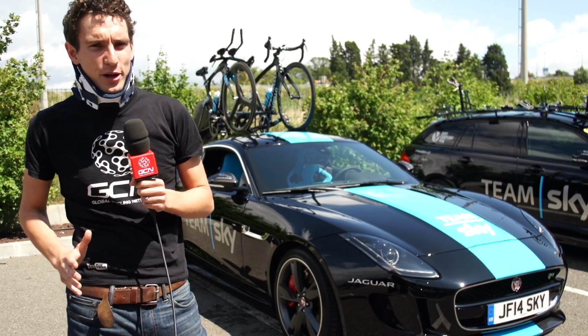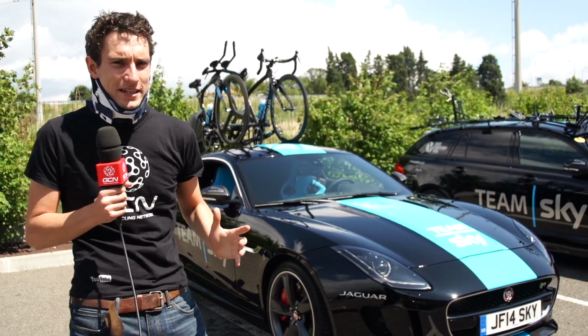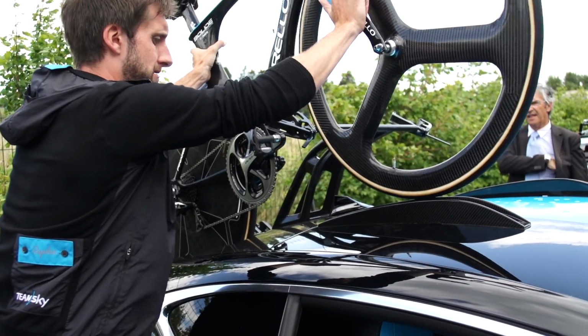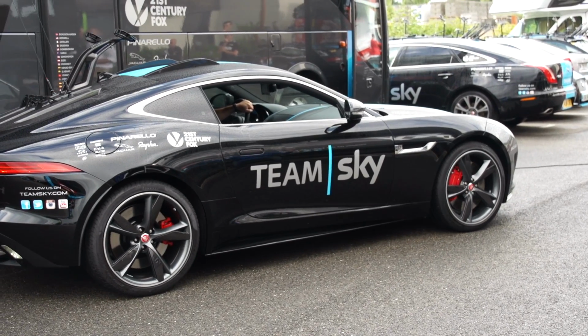Now we've looked in depth at a couple of team cars here on GCN, but behind me is something really quite special indeed. It's a part of a collaboration between Team Sky and one of their team partners, Jaguar. What they've done is design a car specifically for the purpose of being a team car at a time trial here at the Tour de France. It's the F-Series car in the Coupé model.